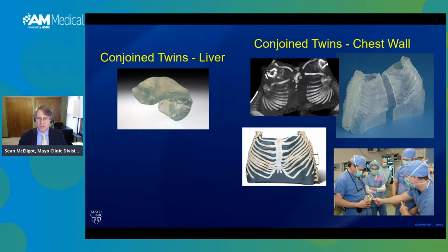Due to the amorphous shape of the liver and complex biliary system, the physical model proved invaluable during surgical planning by allowing the surgeons to touch and feel the actual anatomy.